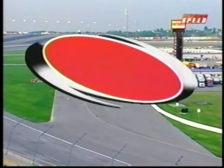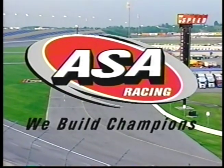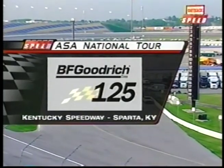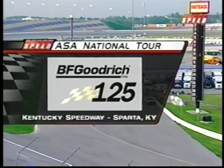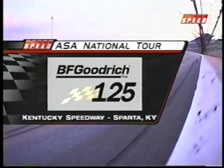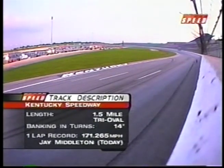For the first time in almost 3 years, the American Speed Association's National Tour returns to a track whose length is longer than 1.5 miles. Hi everybody, great to have you here for the third round of the ASA National Tour, the BF Goodrich 125 here in Sparta, Kentucky. We are at Kentucky Speedway, about a half-hour south of the Cincinnati metro area. It's a beautiful facility, relatively new, 1.5 miles in a tri-oval format, 14-degree banking, and the track record set today.